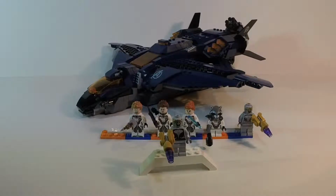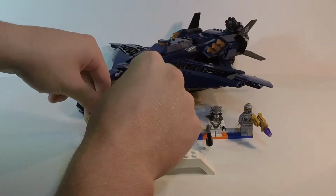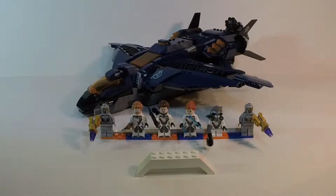Now, I personally would have preferred a Ronin figure instead of a regular Hawkeye, because in the movie we actually do see Ronin instead of Hawkeye. Although they're the same person, I think it'd be better to have Ronin, but I guess they couldn't spoil the fact that Ronin was appearing, so I don't really blame them on that part.